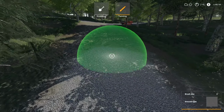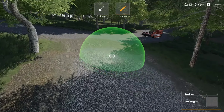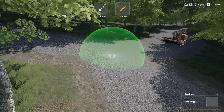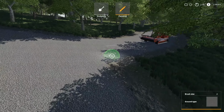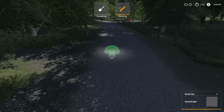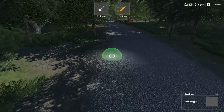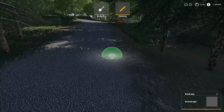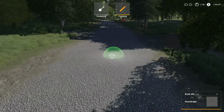Again, we're trying to keep the same theme as some of the other dirt roads and gravel pathways on the map. There we go. Kind of smooth off the corners right there. And we'll smooth this corner off as well. And then come through and just make sure that it's good. Make sure that the dirt is close enough. Make sure that the gravel is close enough to the sides. Just like that. Perfect.